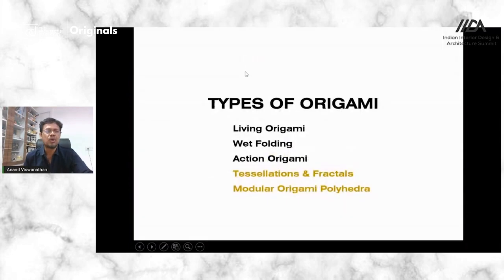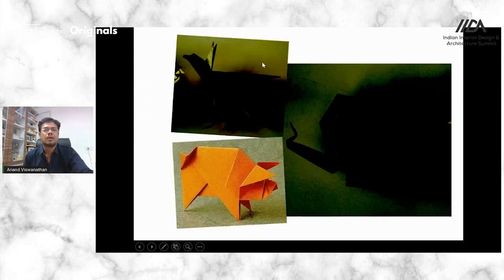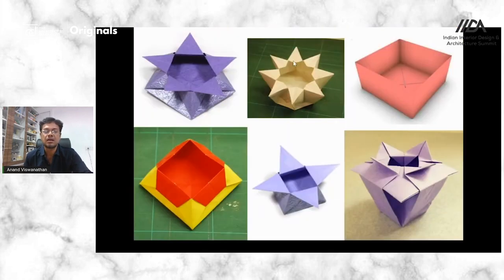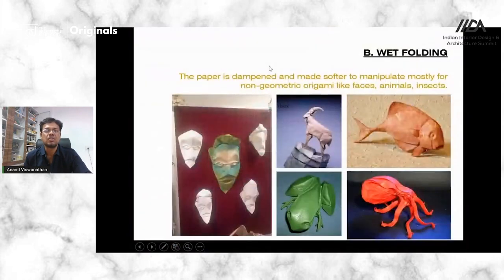But let me quickly go through types of origami. I've divided them into five parts. Living origami, we all know, and I think I'll speed up. Living origami is the usual origami that we all do. Every model is different. You need a lot of memory to remember each of these models. Snake, camels, dogs, vases, roses, shells, flowers, everything.